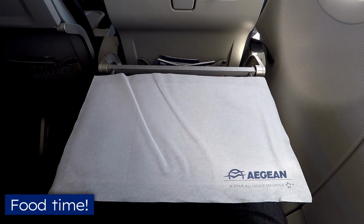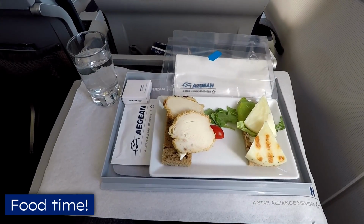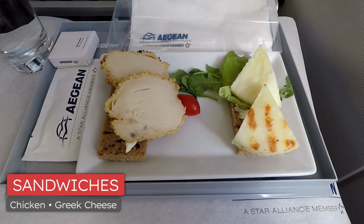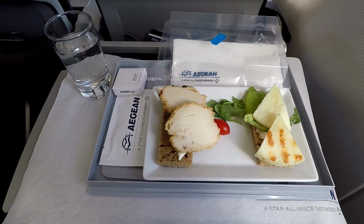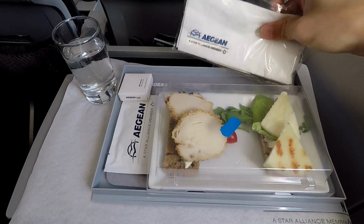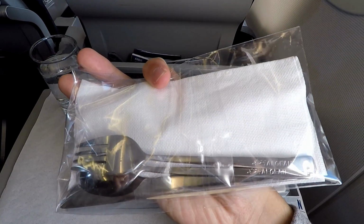Not even 10 minutes after we took off, the meal service for business class started, which consisted of 2 open-faced sandwiches, one with sesame-crusted chicken and one with Greek cheese. I actually enjoyed them quite a bit, especially the cheese sandwich. You also get a drink of your choice and a small piece of milk chocolate. As you can see, there are real plates and glassware, as well as metal cutlery. Very nice.